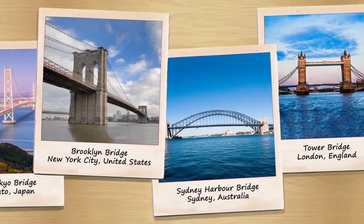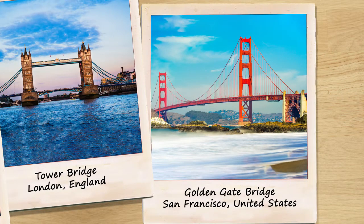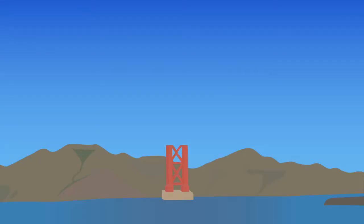There are many amazing bridges of all different types around the world. One of the most recognizable is the Golden Gate Bridge in the state of California in the United States. The Golden Gate Bridge is a suspension bridge.